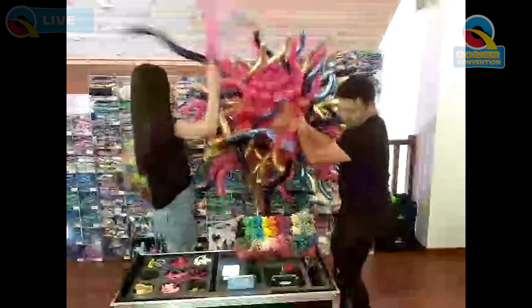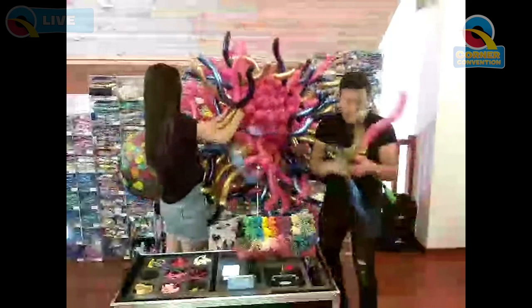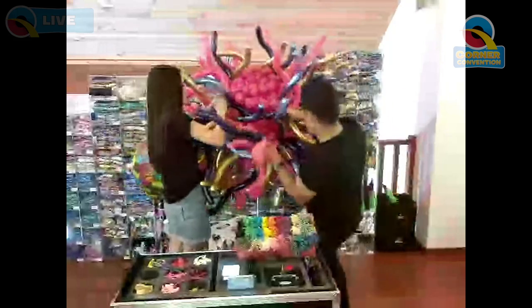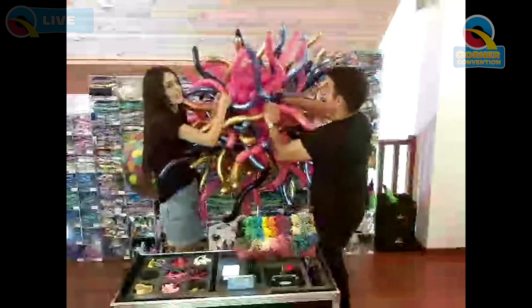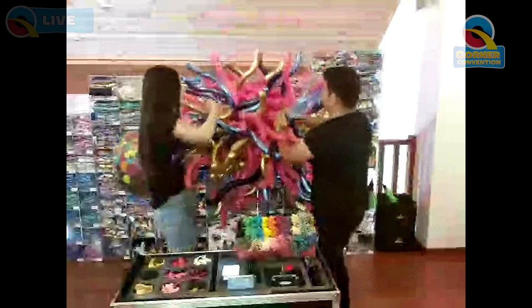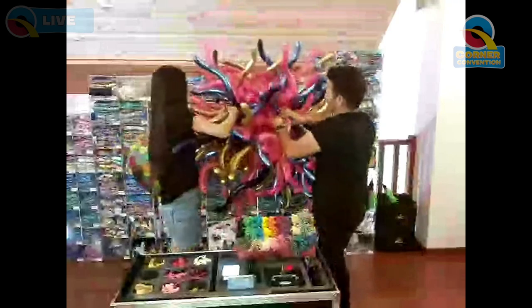Lots of time, but again, the result is really, really nice. And if you Google Dale Chihuly, you will see his design out of glass, but it's really, really similar. It's really nice.